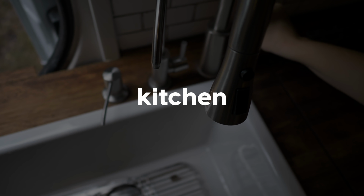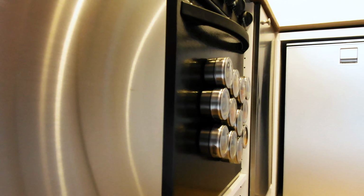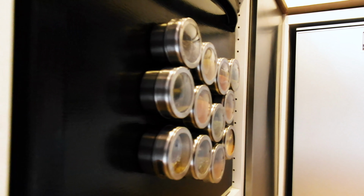So the next section is the kitchen. So when we made our kitchen, our main idea was to keep it as homey and as functional as possible. Since we do live in this full time, we wanted something that was very practical for us.